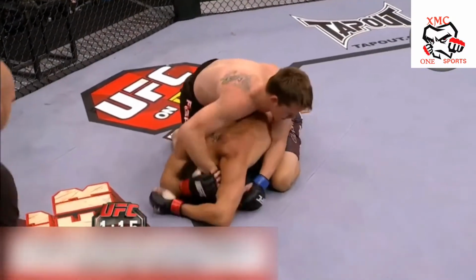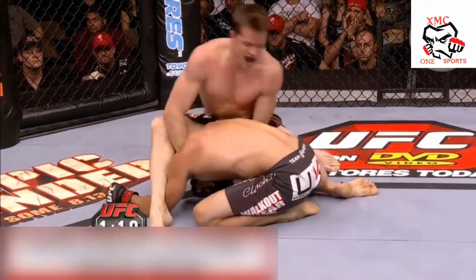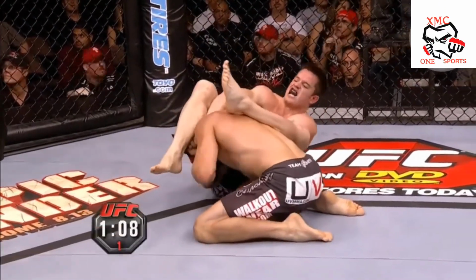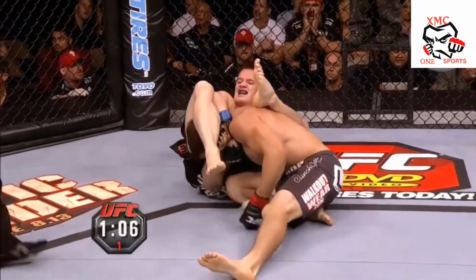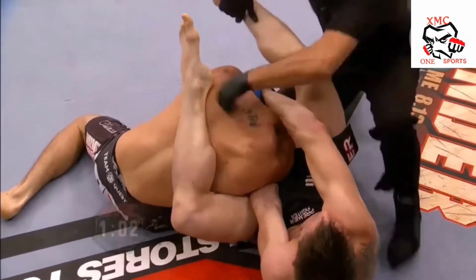Great little explosion there. Took advantage of an opening. Oh, he's going for the Peruvian necktie. Can he finish it? He loves the Peruvian necktie. It looks like he's got it. He's tapping it. It's all over.